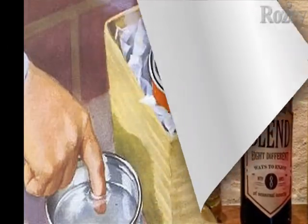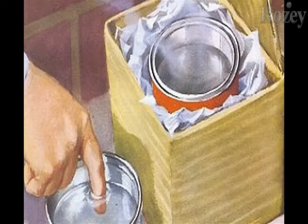Number 4. The hot water experiment. How do you know water is hot? By putting your hand in it, of course. Oh. Isn't this experiment dangerous for kids?